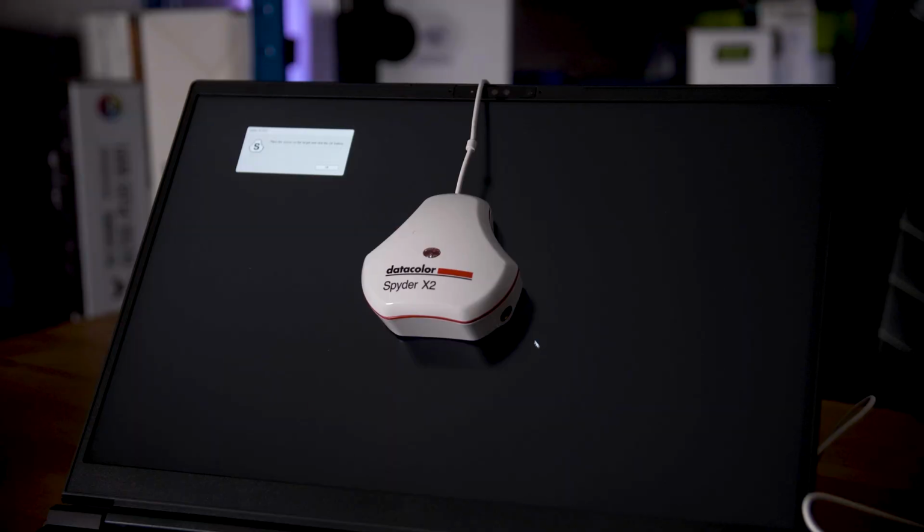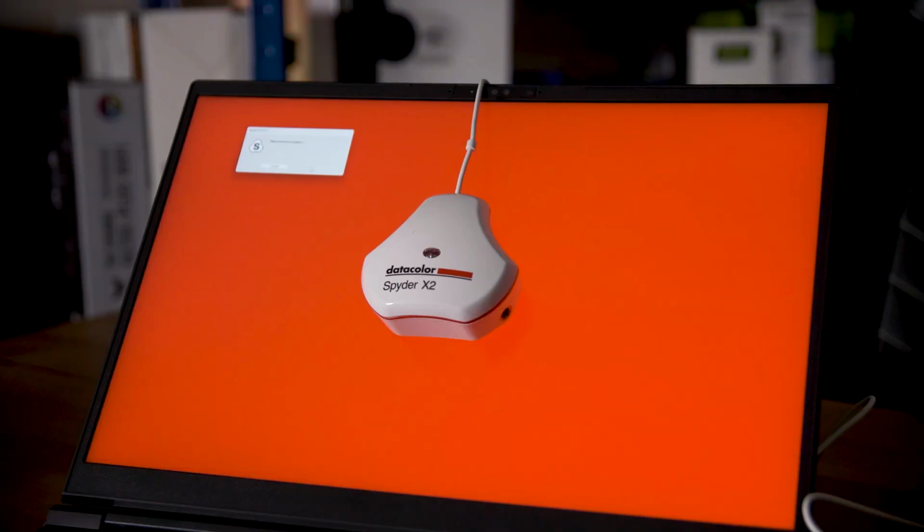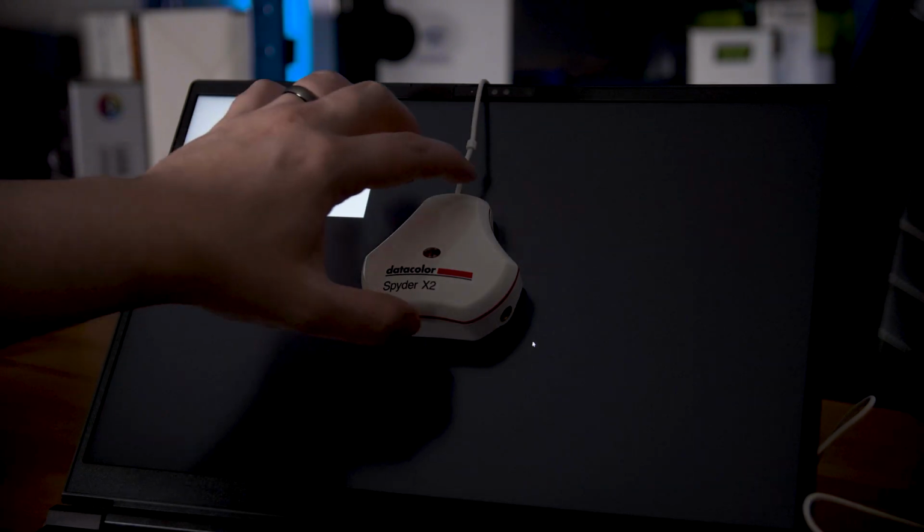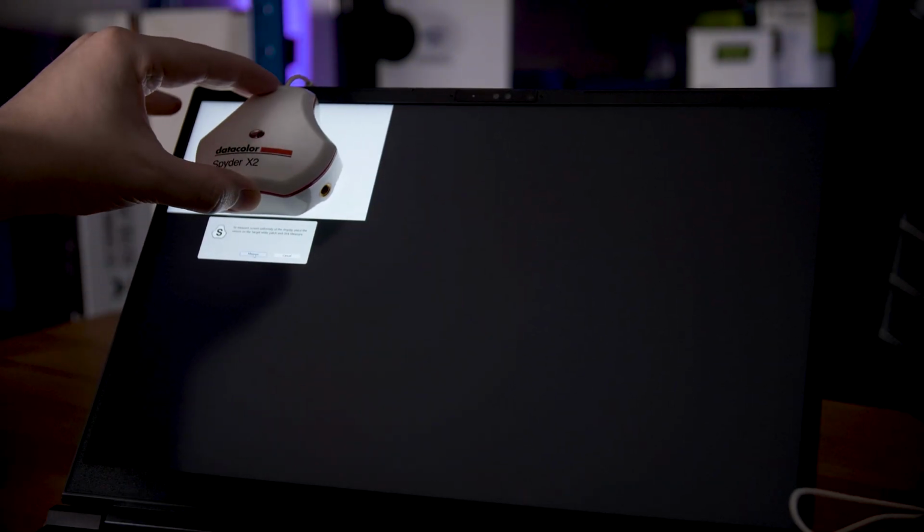So again, I'm still left wondering, what about this is creator focused? Legitimately, the only thing that I can figure out is the pre-installed X-Write software, but it doesn't come with a calibrator, the display isn't studio quality, the performance is kind of average for the price. I'm just left feeling confused.